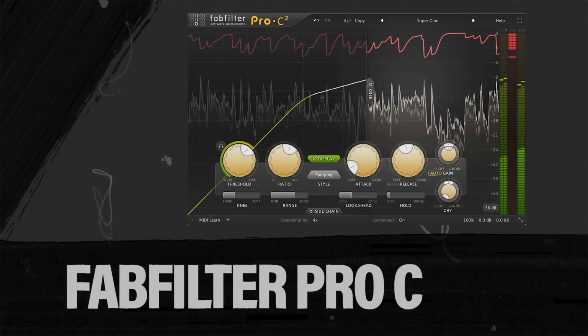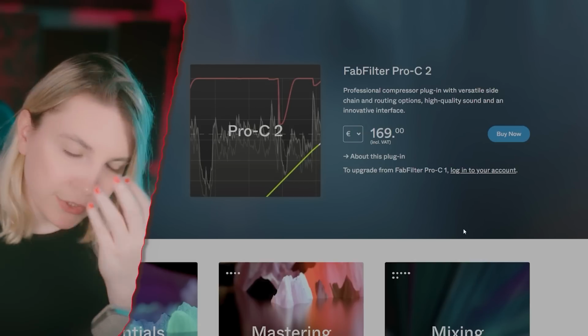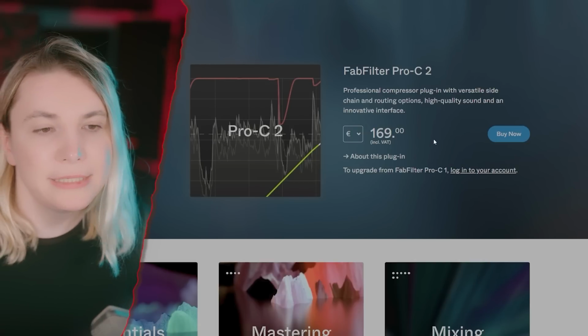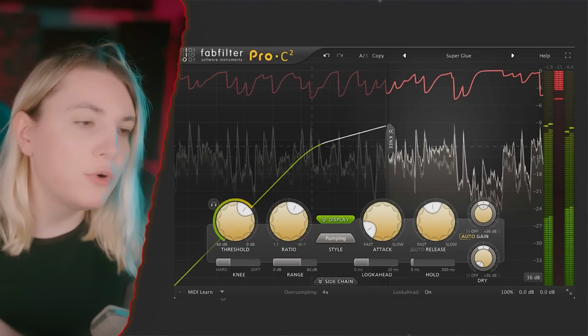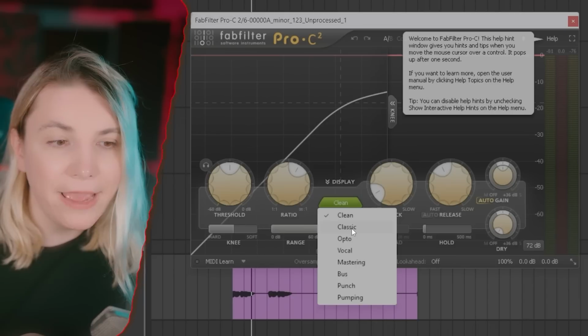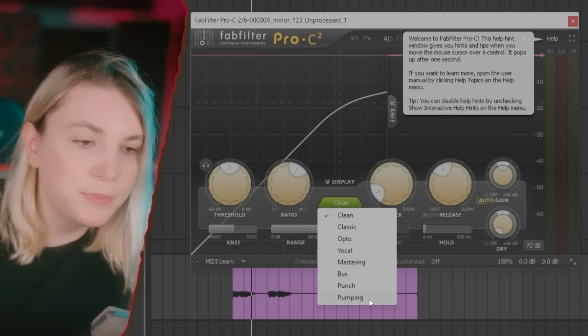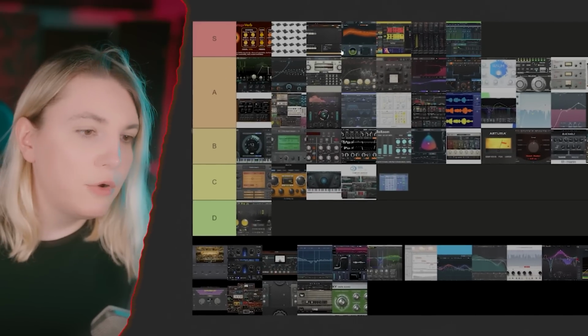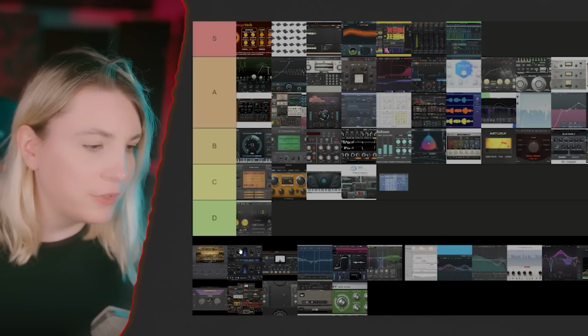The next one is Pro-C. The first thing, the price is $169, of course. How come Pro-DS and Pro-C are the same price? Not a cheap plugin, but it's one of the most versatile compressor plugins that you can ever buy. They have different compressor types, like classic, opto, vocal, mastering, bass, punch, pumping. So you actually get quite a bit of compressor out of it, in a sense. Hence it goes A tier, early A tier. The only reason it's not going S tier is the price. I think this is fair enough for this.